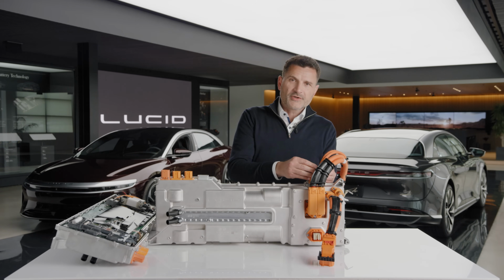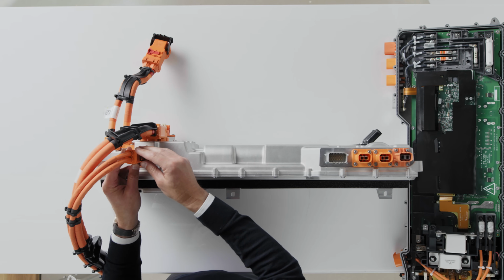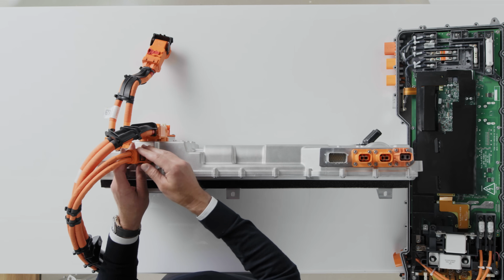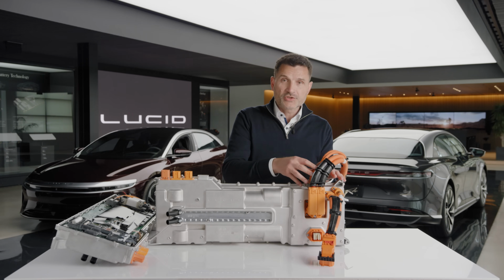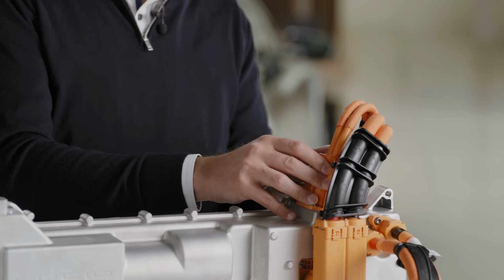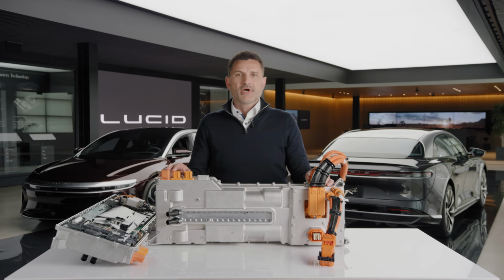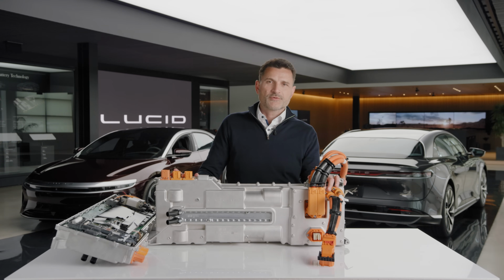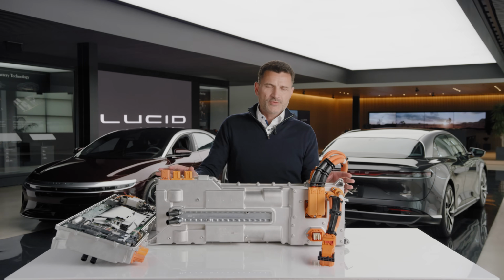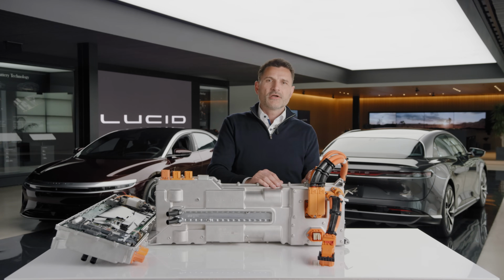On top here, we've got the AC charge port inlet. And due to the lower voltage of your home charger, the current is actually fairly high at 80 amps, so it's good to have it really close by the other high voltage and high amperage connections. By minimizing the length of the conductors inside and outside the Wunderbox, we reduce the system resistance and therefore all the waste heat. This improves the efficiency and performance while reducing weight and cost. This arrangement reduces cable length inside the car and can help reduce assembly time.